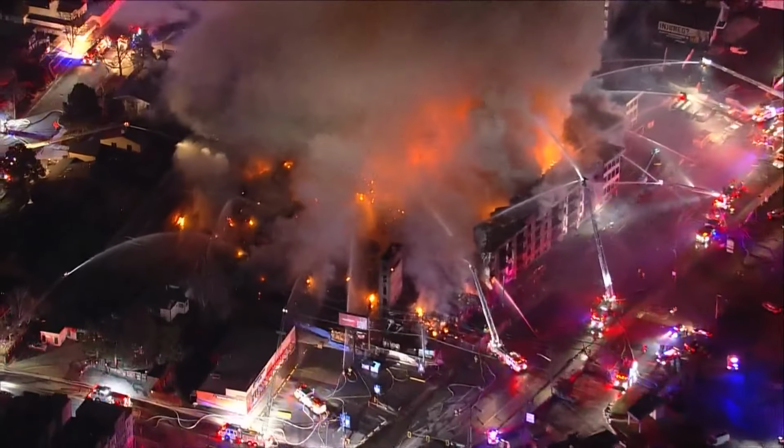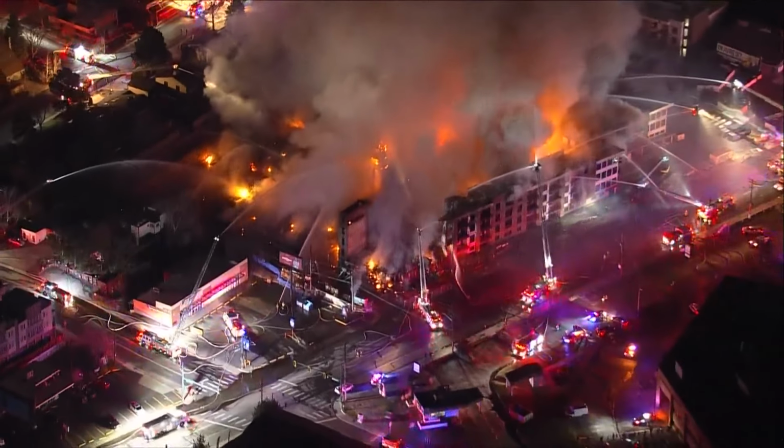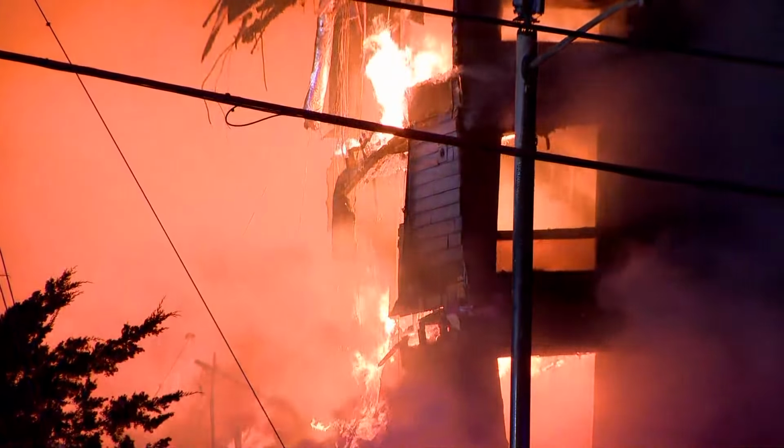The damage is massive. I am not a building engineer, but there's a lot of fire and it's running completely through that building. As you can see, we've got water pouring in from every angle that we can, trying to knock that fire down. There's a lot of damage.